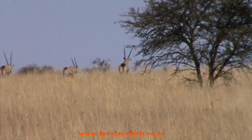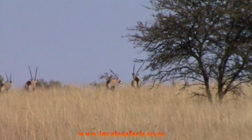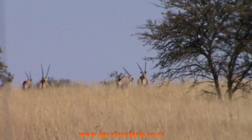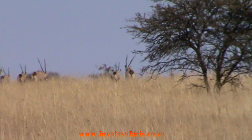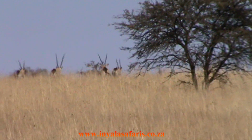Yeah, so it's really walking away from us. I put it 189. No, it's walking away from us. Gemsbok. Just wait. Okay, now it's the second one.